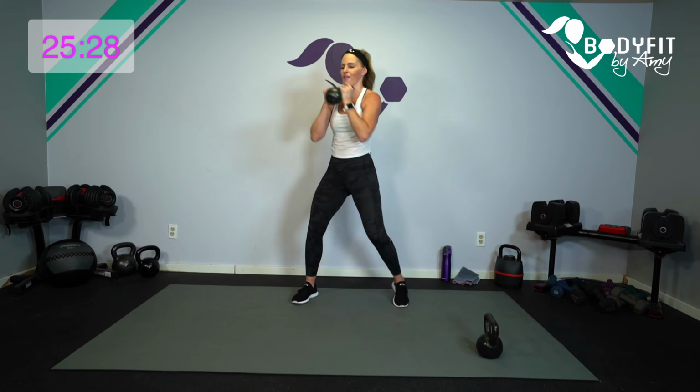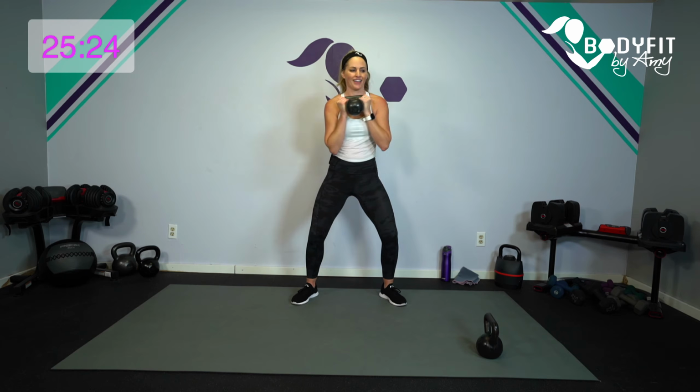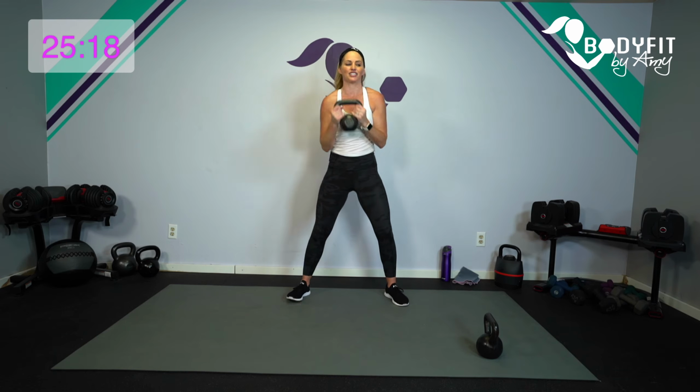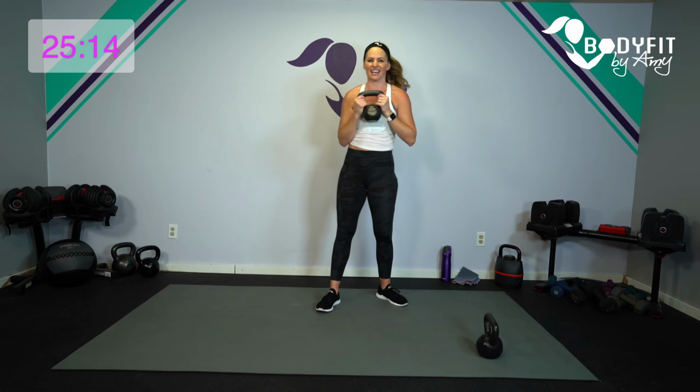Yes, up. Good. 10 seconds to go, nice and slow. Use this time to catch your breath. That's what that upper body, and relax, what that circuit is for.